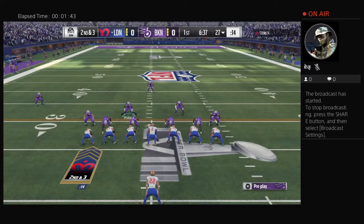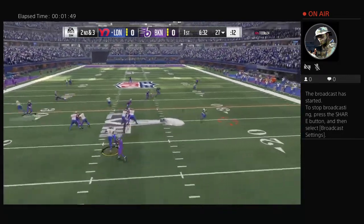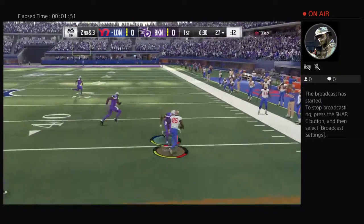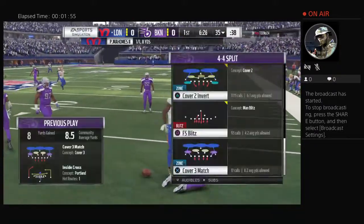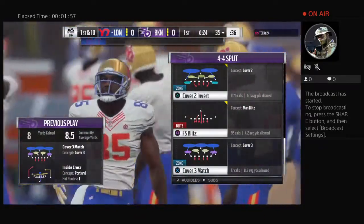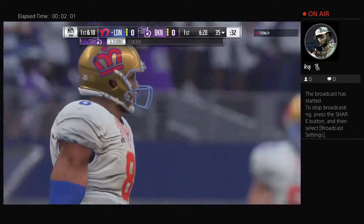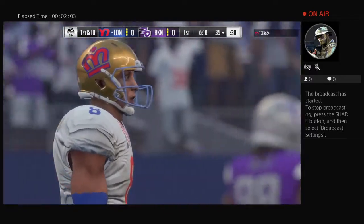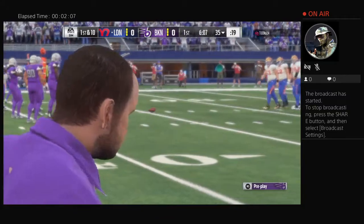Here we go. Green 39. On 2nd down, here's Mahomes. Caught on the right side by Dorsett. And he is level. Knocked down hard. Right there around the 35-yard line. It's an 8-yard pickup and leads to a new set of downs. So here we go, 1st and 10 now.